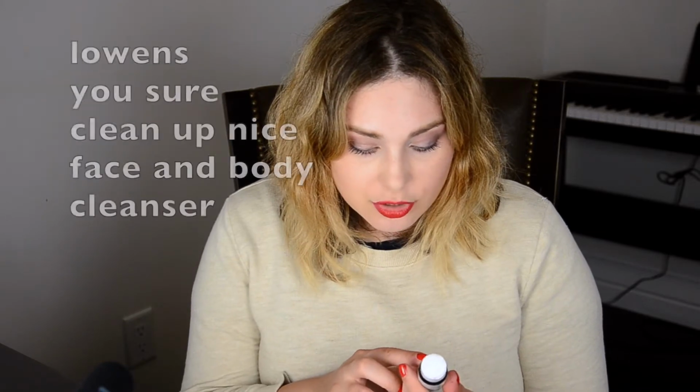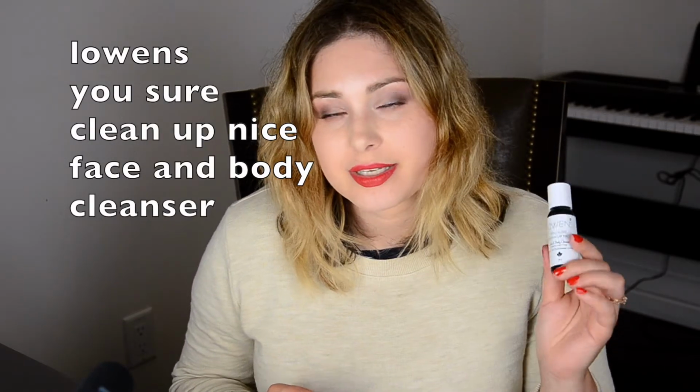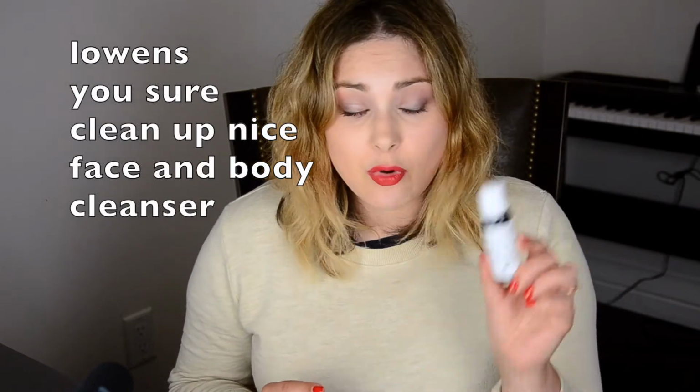This particular one is Lowen's You Sure Clean Up Nice Face and Body Cleanser. I used it as my second cleanse, and this thing is awesome for dry skinned people as a cleanser. It's coconut based, so if you have reactions to coconut, it's probably not for you. But it has coconut, hemp oil, safflower, glycerin, aloe vera, xanthan gum, and some other ingredients. It's a well formulated, clean, EWG certified brand, by the way, which is important if you are into clean beauty or greener beauty, which I like. The fact that it doesn't have any drying or harmful ingredients or any real preservatives.